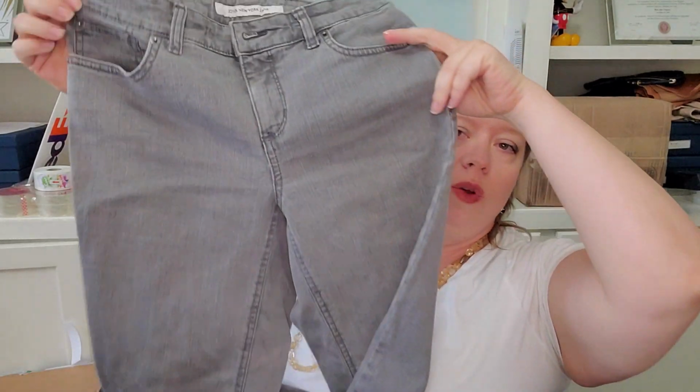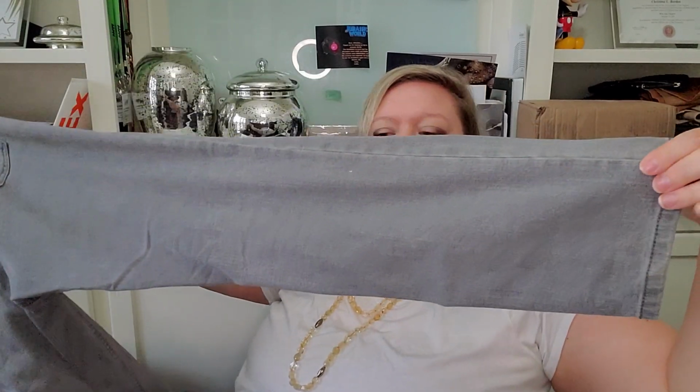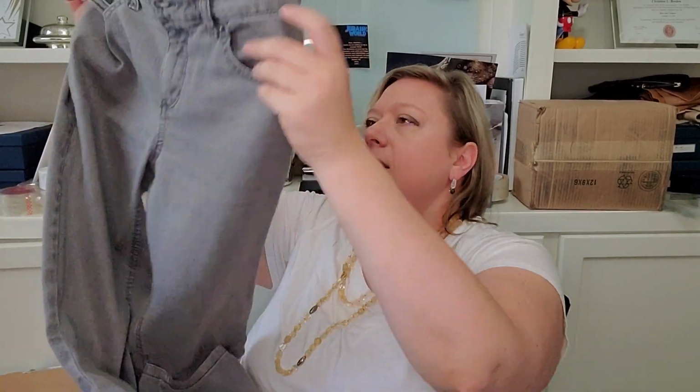Next, we have a pair of Jones New York gray jeans. Got some gray jeans in here, huh? This is the Lexington Straight in a size 4. And there's the back. These look like they're in good shape too. I see a couple stains. I don't know that these sell that well, so I'll have to look them up.